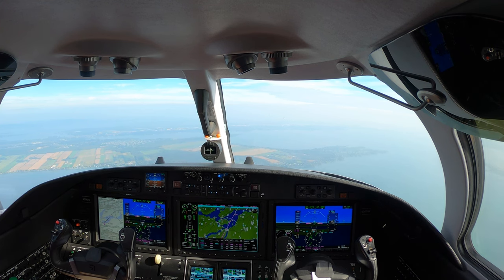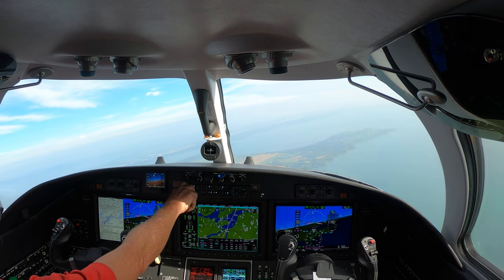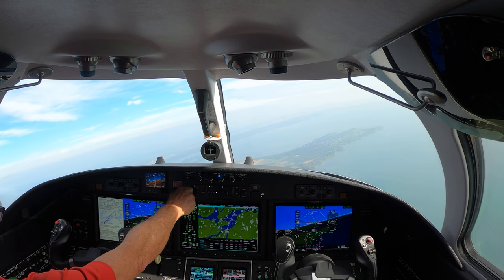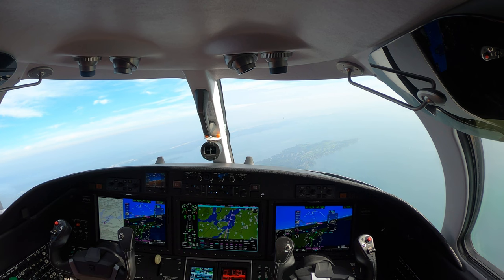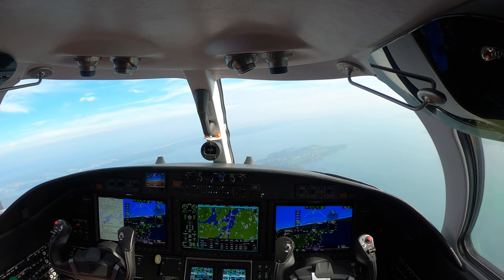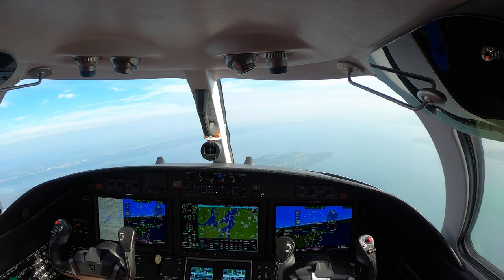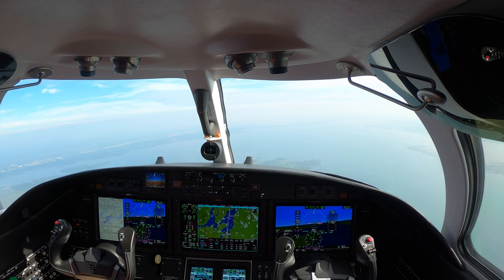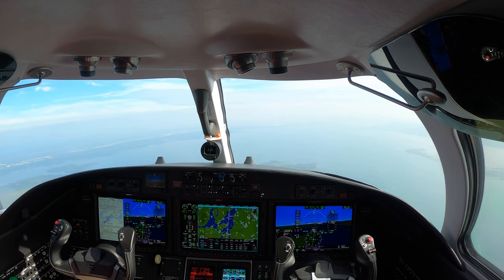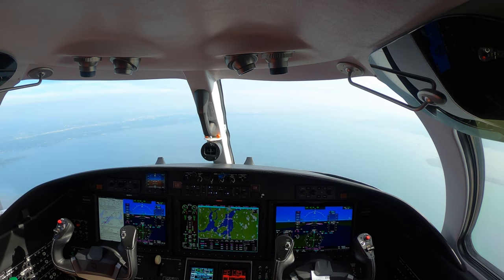Okay. Localizer's alive. Captured. I see the airport. I see the runway. A little hazy, but not bad, because we are how many miles? 6 miles to NASEC, and how many miles is that? Another four, so we're 10 miles out. Pretty good visibility, not too bad. Glideslope captured.